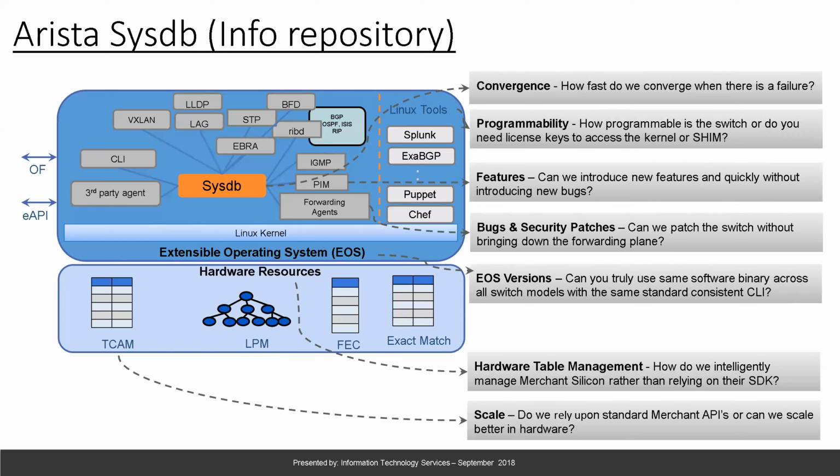For the hardware resources, of course, different equipment has different chips. So based on the exact chip that we are using in different devices, the number of routes differs. For example, when we see the exact match, it is also called route optimization. Arista optimizes, and instead of needing a huge amount of memory in the switch, it can still program a large number of routes in the smallest possible memory.